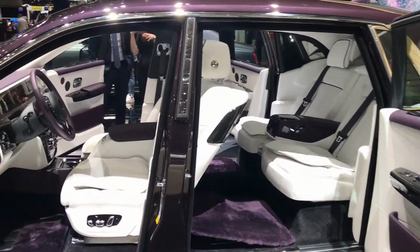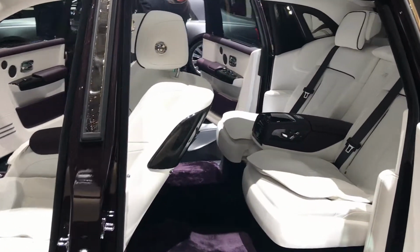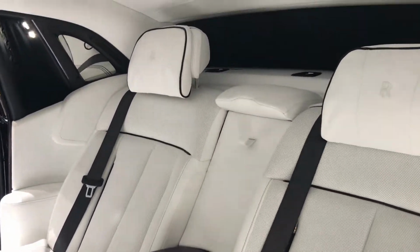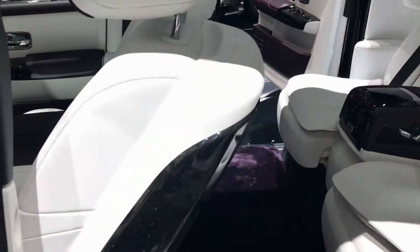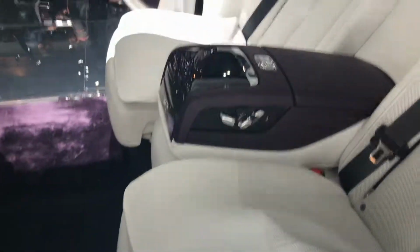So here it is, brand new interior, Rolls Royce Phantom 2018. Now, did it change much from the last generation? We'll see right here. You got the back. It's got the pillow rest with the emblems. Okay, the feature that everybody's talking about, the one that everybody loves. This feature right here, where you can adjust your feet, make yourself even more comfortable.